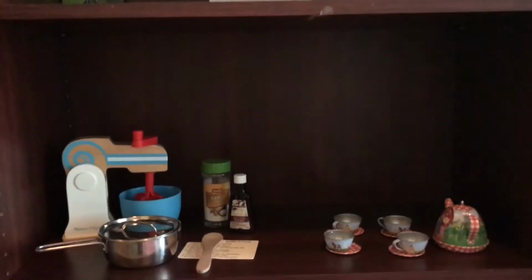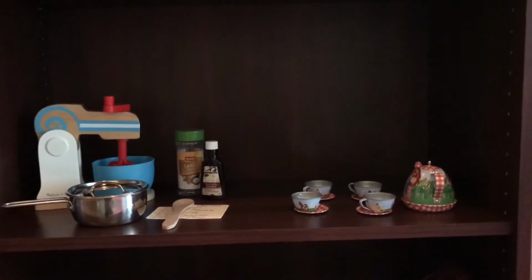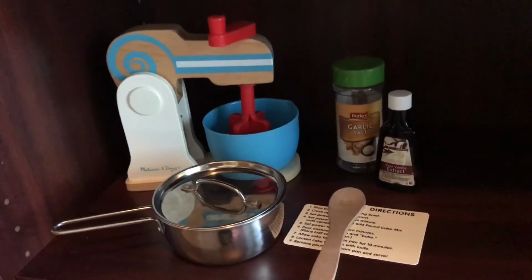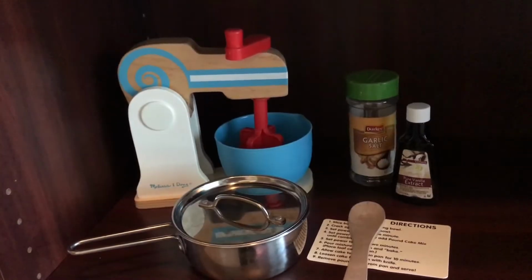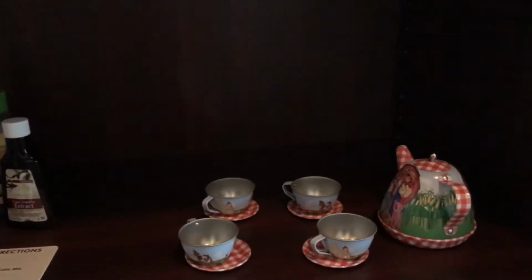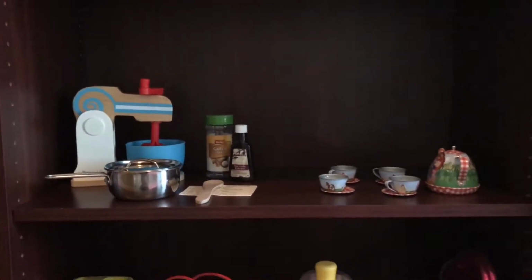And then we have a shelf here. There's nothing on top. So down here, these are mainly Ember's toys. Honestly, they both play with all the toys in this room, but these are, I guess, the more age-appropriate toys for my 2-year-old. So she's got like a cooking station. She does have more pots and pans and spoons and things like that, but I don't have them out all at once. It's just to simplify a little bit. So there's that, and then her tea set. And this is like the perfect height for Ember. She can stand at it and cook.